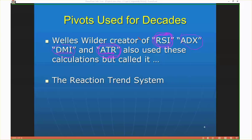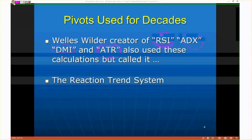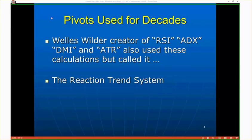But what a lot of people don't know about is that Wells Wilder also used pivot points in his calculations. That's right, pivot points, like as in floor traders' pivots. Funny thing about Wells Wilder, people don't know this, is he wasn't really a stock trader. He was mostly a commodity trader. So it was kind of interesting.